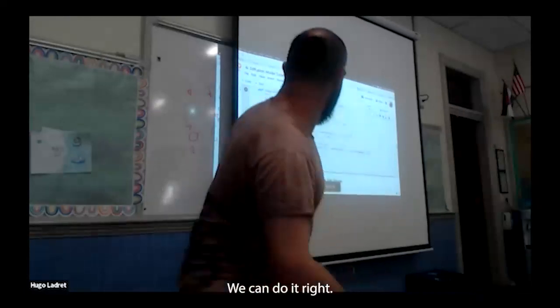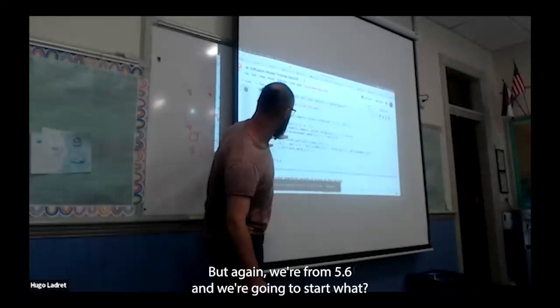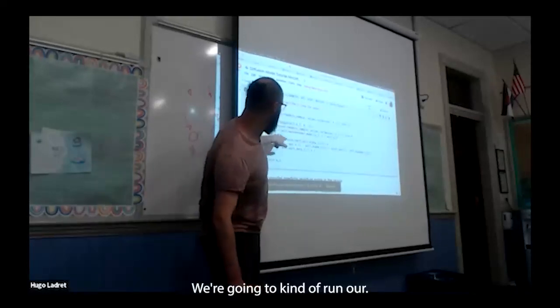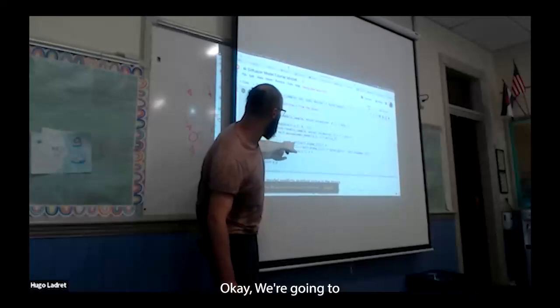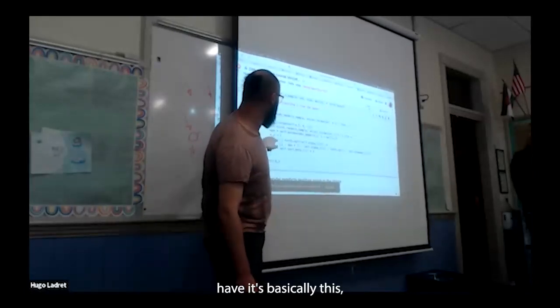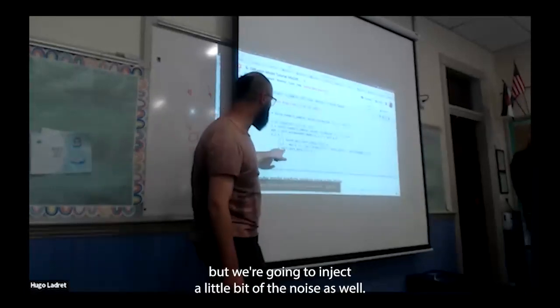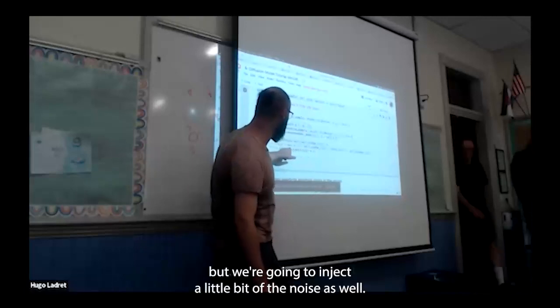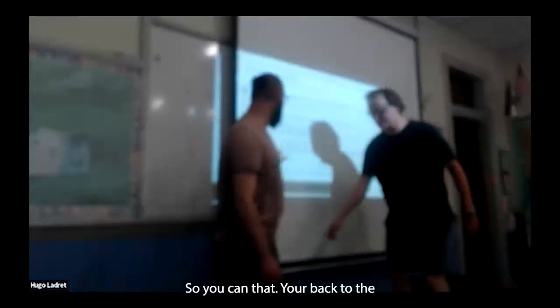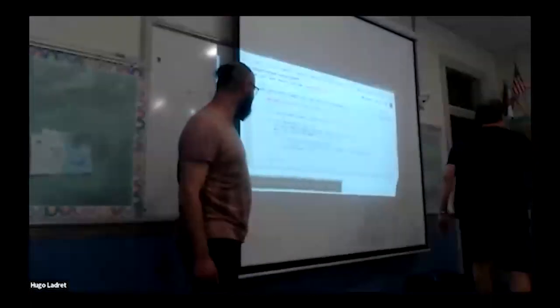Right. But we're going again to look at 1,000 time steps, and we're going to start with the noise, and we're going to run our autoencoder, and we're going to add it basically like this. You see, we're going to remove the noise from our image, but we're going to inject a little bit of the noise as well. So you can remove that. It should work.